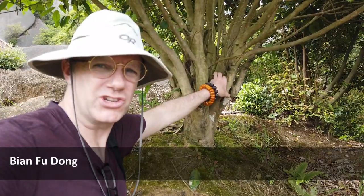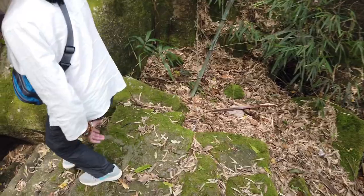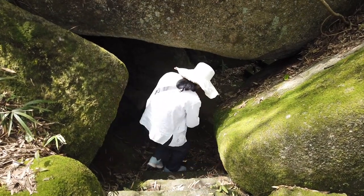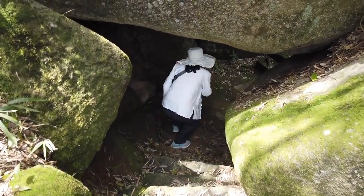The way to Bai Fudong Temple, where Shi Tai lives, is a really fun path with plenty of twists and turns, ladders, and caves. If you're interested in what we experienced on Taimu Shan, just keep on watching.